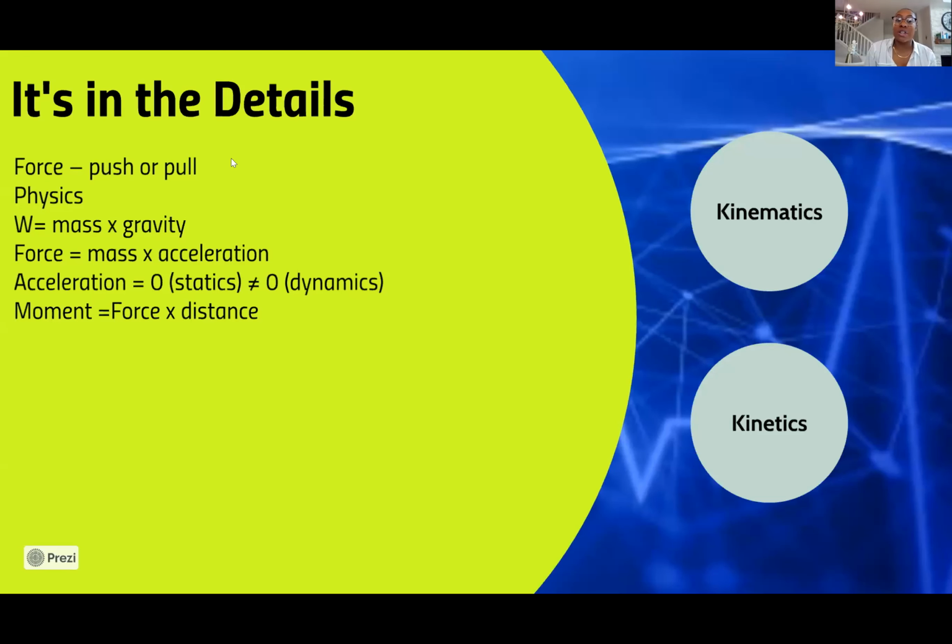But if acceleration is not equal to 0, we call it dynamics. So in other words, it's moving. There's motion involved. So there's two different fields. And so when we talk about biomechanics, we can look at it from both a static perspective, but also from a dynamic perspective. So again, that's just the understanding: is acceleration equal to 0? Is it not equal to 0?